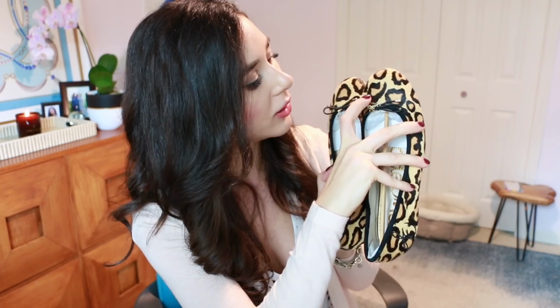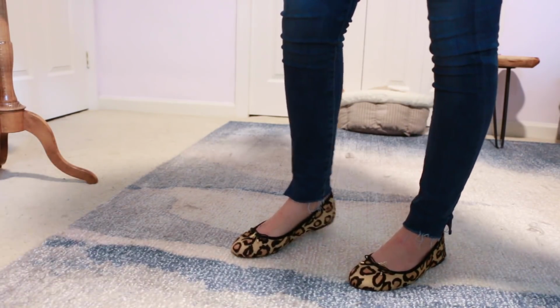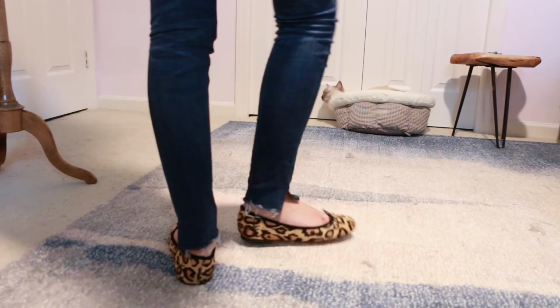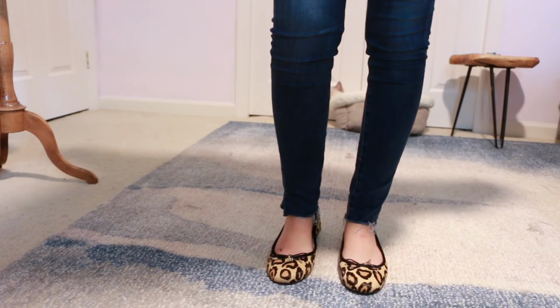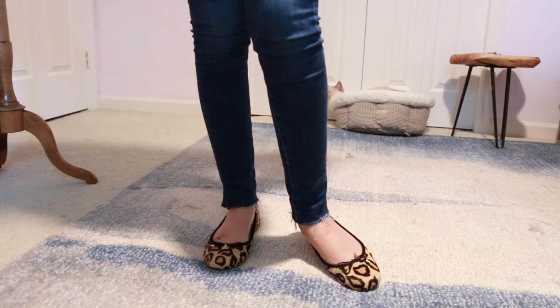has different shades in it, so you can see it has a kind of caramel in the middle, then a very dark brown leopard print, and then a really nice camel, and then it's trimmed in black. So you have all those different nice neutrals. They have the perfect amount of décolleté for ballet flats, tiny little heel, nice amount of structure, and I just really love them. I am truly having a leopard moment.